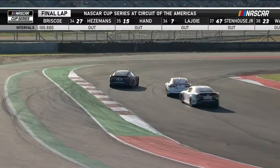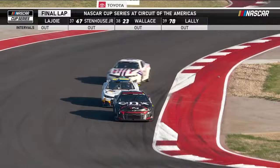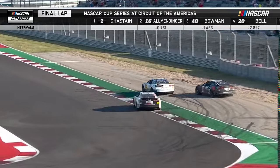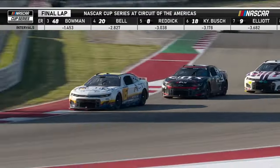Open the door up. He won't open this one up though, right? Nope. Oh, he's going to use... AJ's going to open it for him. Moved him. AJ moved him. Is he going to get Chastain moved back? Chastain comes back. Chastain, will he answer?